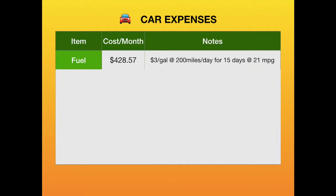Fuel economy is much better than an RV. I estimated 21 miles per gallon, even though my car can get 25 miles a gallon if I'm using the highway a lot. But I wanted to see these costs based on the same style of vacation. Remember, we're planning on traveling in cities and smaller roads, so our mileage is going to be lower, but still better than an RV.